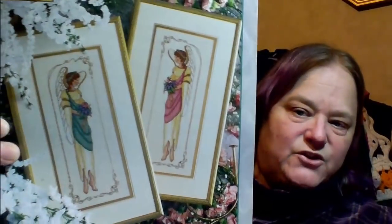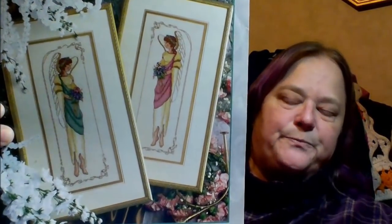I don't know. But this is called Elegant Angels. This is by Stitch World X Stitch. This is leaflet number 03-176L. I don't think it says anywhere on here who the designer is. This is from Stitch World. But anyway, Elegant Angels. These are just really cute.